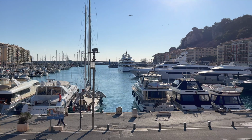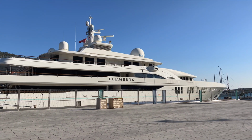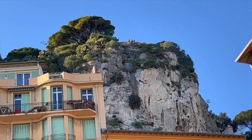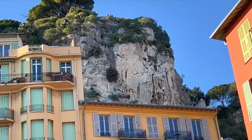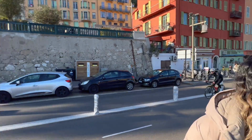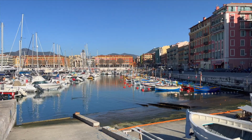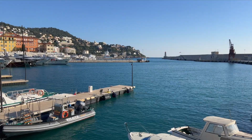Just mega yachts all over the place, but I think we're gonna climb up the most famous hill. They got a really good lookout up here. We'll see it. Overlooks Nice, should be good. Uh-oh, way up there. Gave up on the hill, too far, settled for this viewpoint.